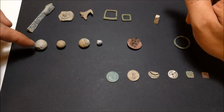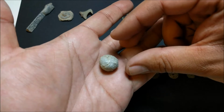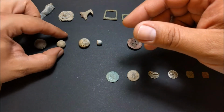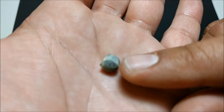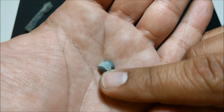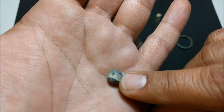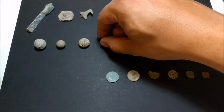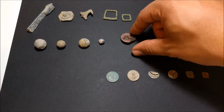Which leads me onward to the musket balls. These are all the musket balls I found. I didn't show you the rest because once I pull one musket ball out, it's always the same. So I got 4 balls. This one is a little bit awkward because it has some markings on here where it probably went along the barrel. So, typical finds for me, the musket balls.